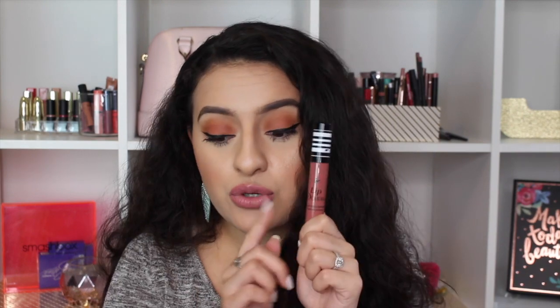It does dry down to more of a matte finish. I have chapstick on top of this right now, so that's probably why it's not drying down to a matte finish yet. This is pretty long wearing. I wouldn't say that it's the most long wearing liquid lipstick that I've had, but it's very comfortable on the lips. You might eat something and then have to touch it up, which doesn't bother me because the color is beautiful at the price point that it's at. I would highly recommend that you guys try out these matte liquid lipsticks from Walmart from the brand Kokie. These are really, really good.